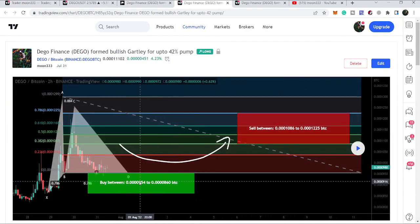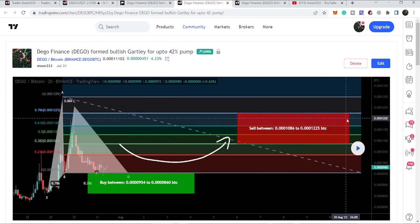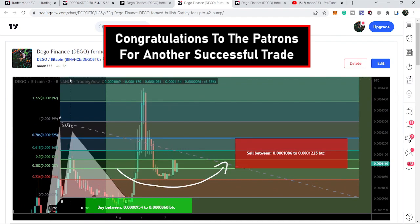Our buying zone was from 954 and goes to 860, and our sell targets are from 1086 and go to 0.0001225 Bitcoins. After playing this chart, we can see that the price line once again re-entered the buying zone first, and after visiting this buying zone again, we had a very big pump. You can see the highest price here, at 0.0001450. That was more than a 55% pump, and only on the 2-hour time frame chart, a 55% pump is very big.